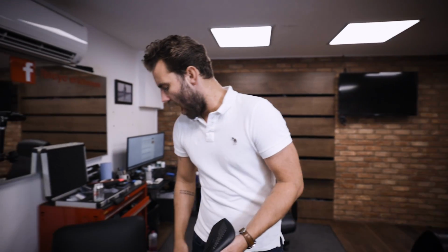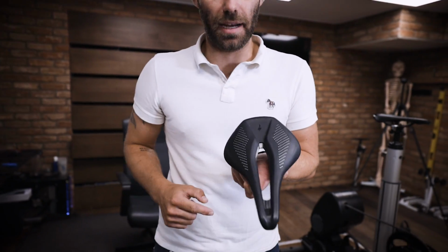Short nose saddles tend to have quite large pressure relief channels. I think it's important to consider that if you're having saddle issues, it's probably not because of the saddle that you're riding. It depends on the saddle, but for the most part, most saddle issues are as a result of bad positions. The reason that most people are likely to get good results with a saddle like this is that it does have a very large pressure relief channel.